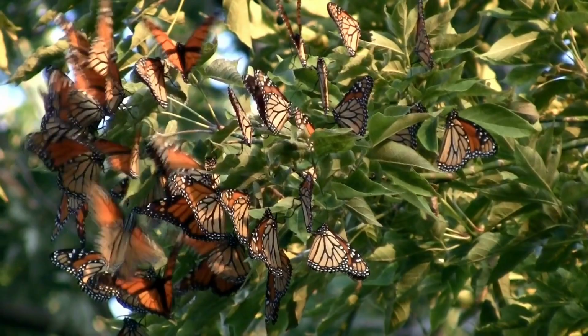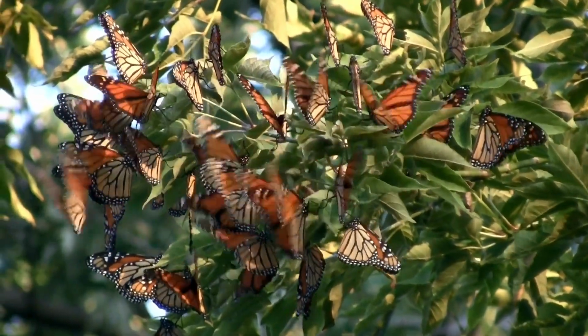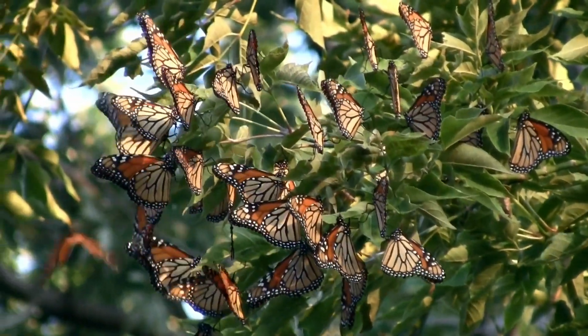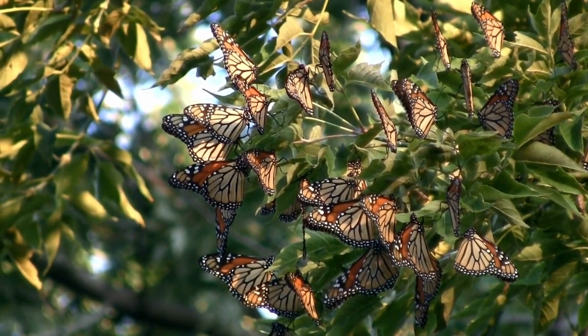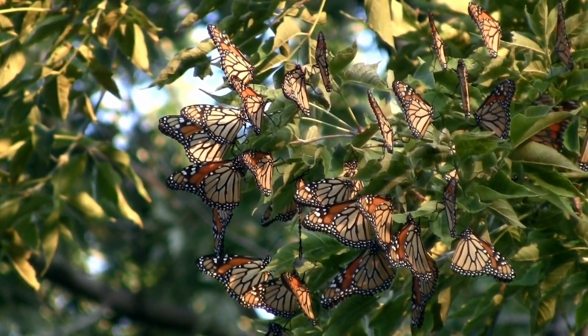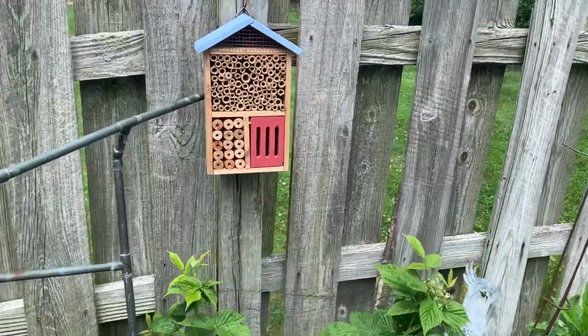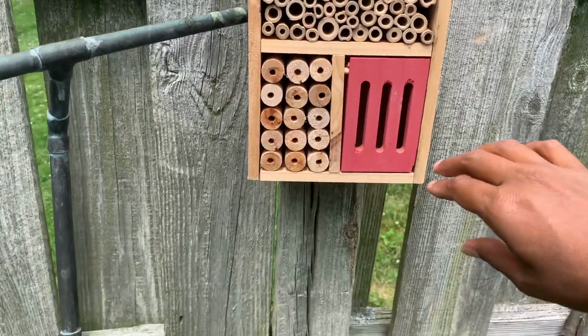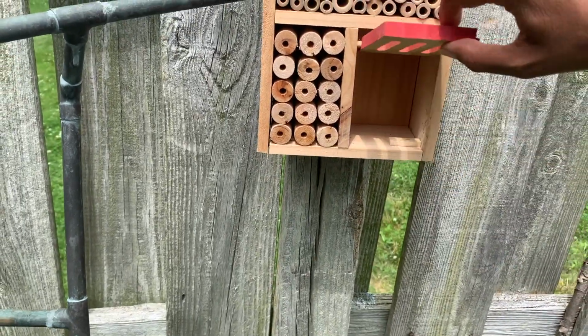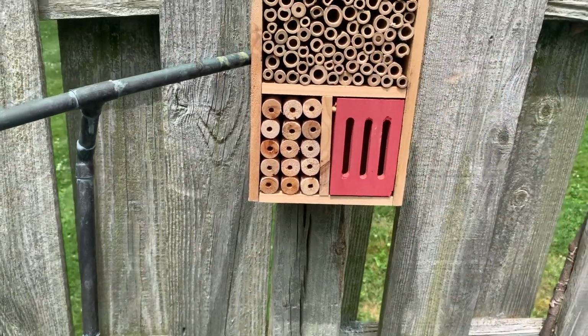But the amount of grassroots support and collective action that I've seen, from whole cities creating pollinator pathways to everyday gardeners planting milkweed in their gardens, is just truly awe-inspiring. When we work together, the impact of our combined efforts is so much greater, which is why I really want to encourage you to plant some native plants in your space too.